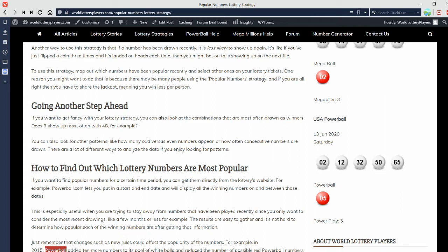The reason this strategy is possibly useful is because there may be something about the system that Powerball is using that is causing these numbers to come up more often than others. Obviously, they try to make the numbers be drawn as randomly as possible, but sometimes there may be a slight edge or a slight advantage for certain numbers. We can't know that for sure, but we can try to see if that is true, or try to predict that by looking at the past drawings to see how often each number was picked.